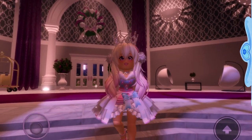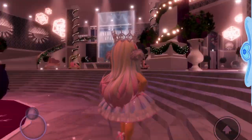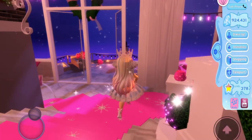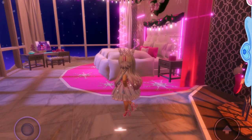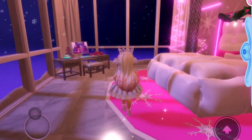I will try to post on my Instagram this time around, but let's go see what our actual apartment room looks like. I am so excited to see it. Not to be dramatic, but I'm kind of in love. Like, this is so pretty. I love the color, the sparkles, the vibes are just perfection. Guys, I'm so excited for Christmas, and this is just really making me even more excited. I cannot wait to see what this update looks like.